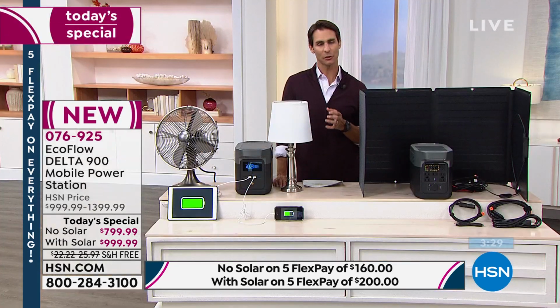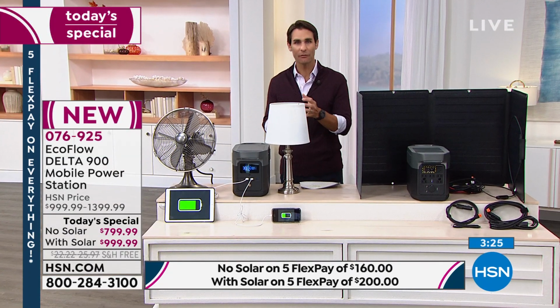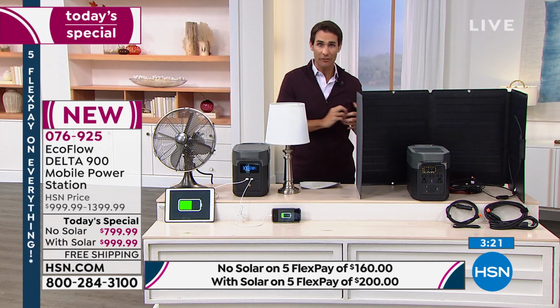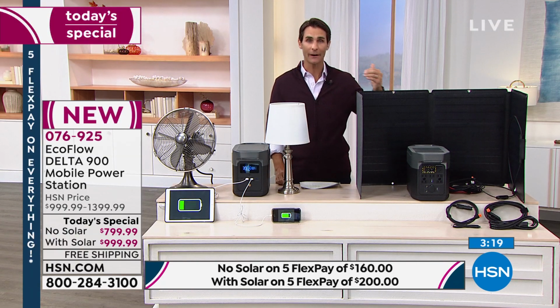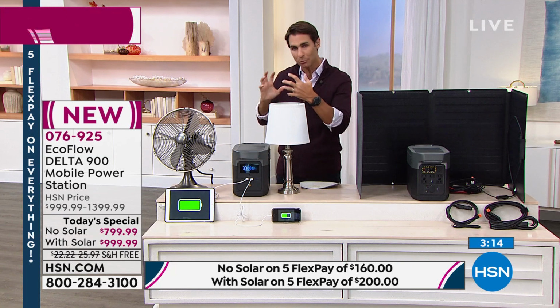And that's the thing too, you're getting all of that power, but it's compact. It's a small footprint. EcoFlow is one of those companies that continually gets better. Their technology is so good. They're at the cutting edge. So that's why they can bring you all of that power, but they can bring it to you in a more compact size.